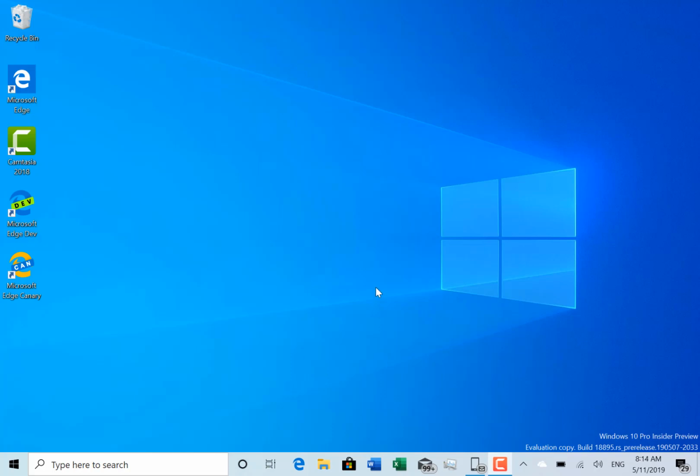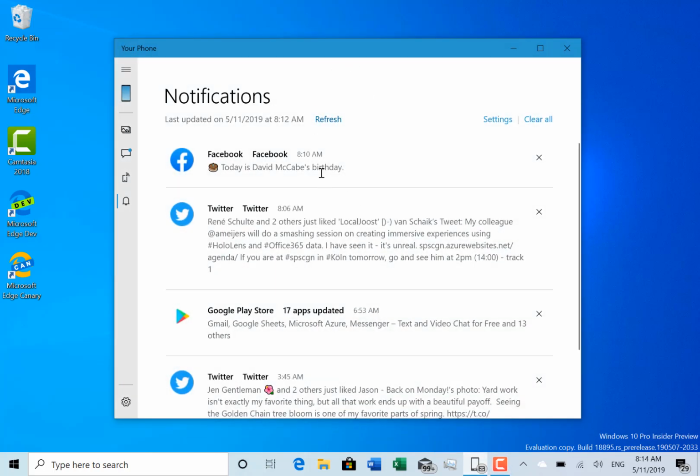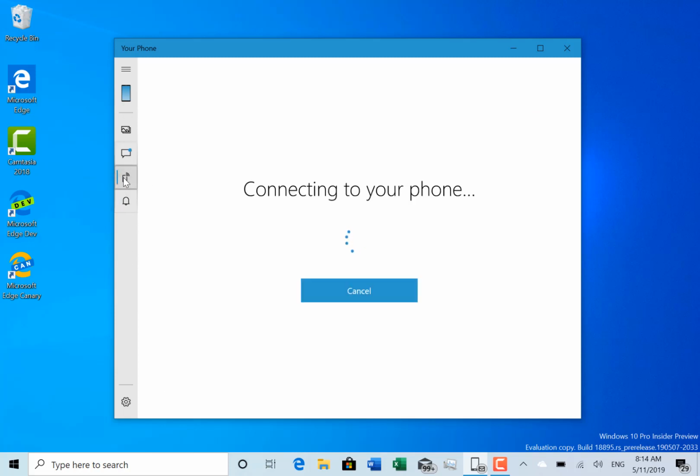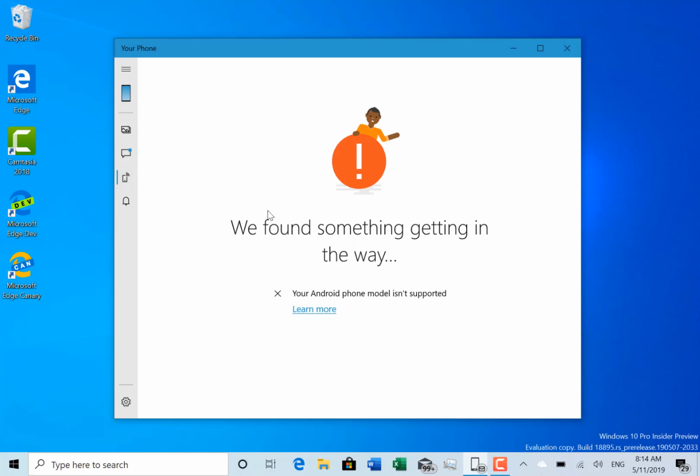The fix with this build, or the change with this build, is Your Phone now works. It didn't work in the previous build and it does now. So Your Phone here is the app that you can use to get your notifications, and you can get your text messages and pictures all on one app. These are on my Android phone, and they're all coming through into the PC. So this didn't work before, now it does. In the preview version, you can get Android notifications and screen mirroring if you've got a supported phone. I haven't got a supported phone, but you get the pictures and messages as well. So that was the only difference with this build, is they fixed that.